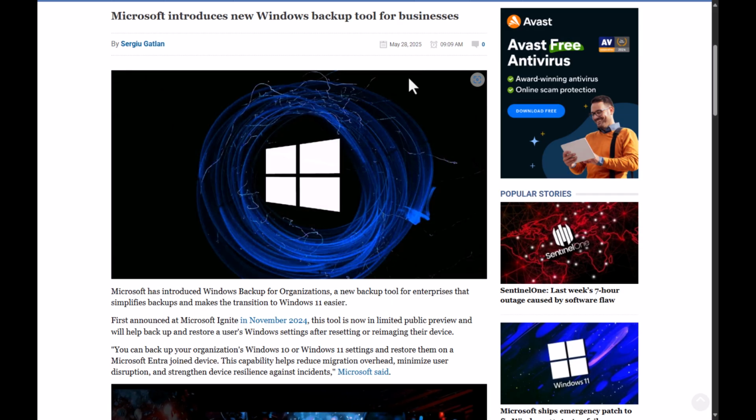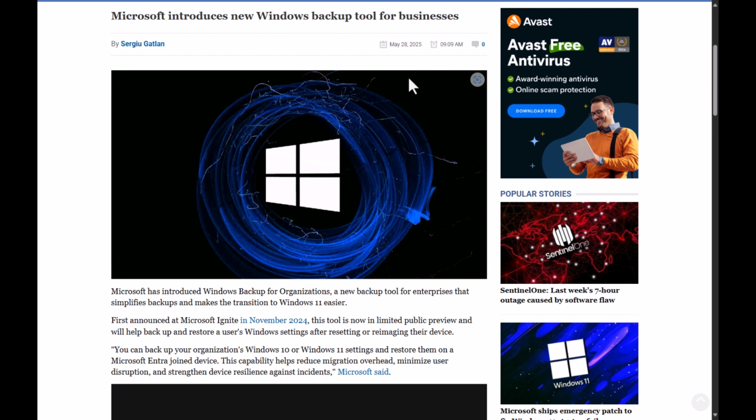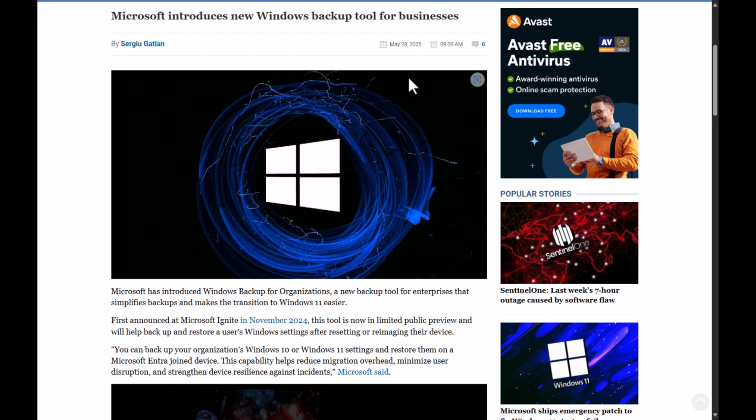Microsoft has unveiled Windows Backup for Organizations, a new backup tool for enterprises that simplifies backups and makes the transition to Windows 11 easier, and this was announced actually in November of last year, but now it's entering public preview. You can back up your organization's Windows 10 or Windows 11 settings and restore them on a Microsoft Entra ID joined device. BleepingComputer.com suggests the capability helps reduce migration overhead, minimizes user disruption, and strengthens device resilience against incidents. Organizations that sign up for the public preview also need an active Microsoft Intune test tenant and Microsoft Intune service administrator permissions to take full advantage of this feature.